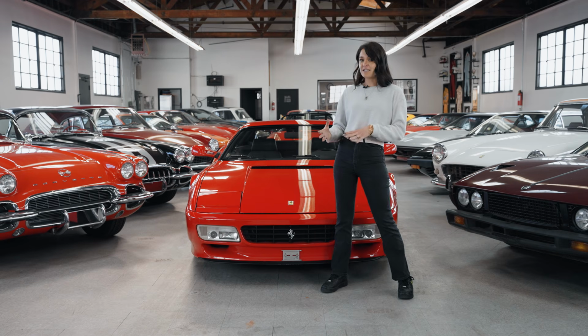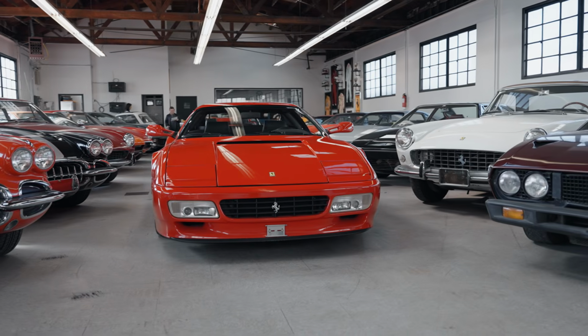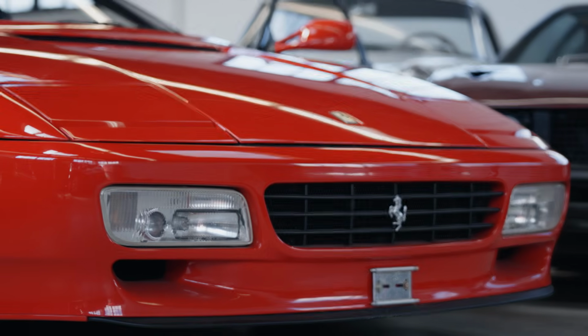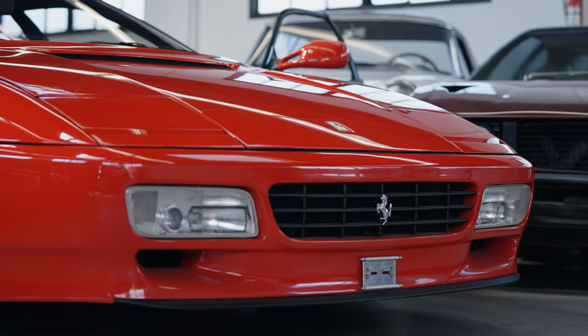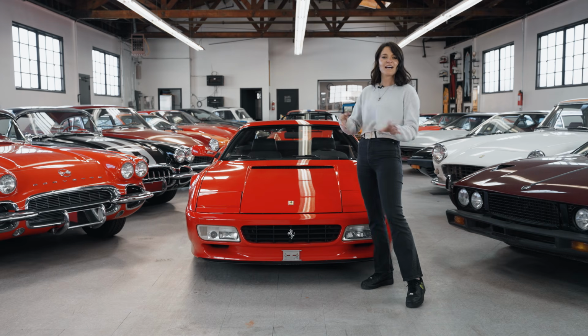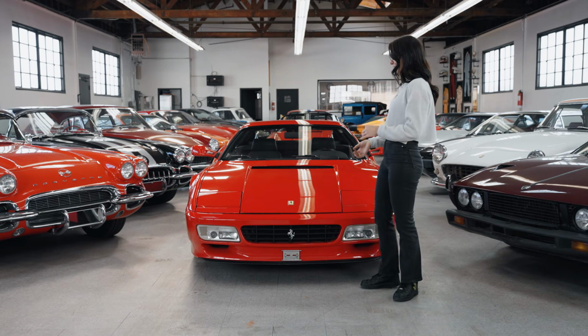And for the visual differences, you can really tell from the front of the car. The grille is very different. It's a smaller grille, whereas the Testarossa, the original one, kept the same squarish look to the front as the rear. So that's an easy indicator to tell.